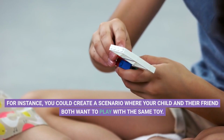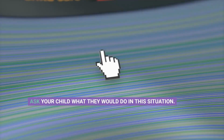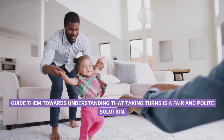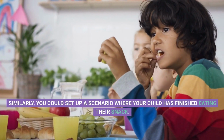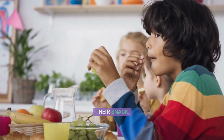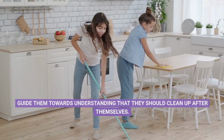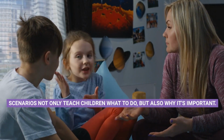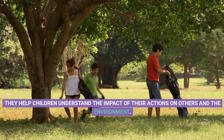For instance, you could create a scenario where your child and friend both want to play with the same toy. Ask your child what they would do in this situation. Guide them towards understanding that taking turns is a fair and polite solution. Similarly, you could set up a scenario where your child has finished eating their snack. Ask them what they should do next. Guide them towards understanding they should clean up after themselves. Scenarios not only teach children what to do, but also why it's important. They help children understand the impact of their actions on others and the environment.